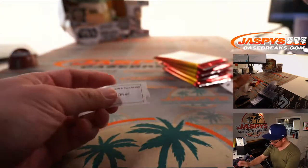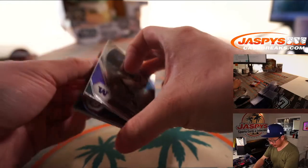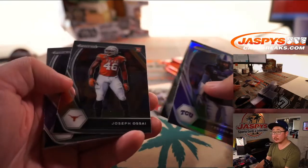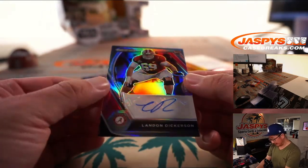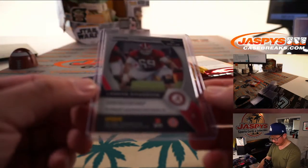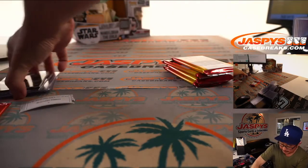All right, Brendan, you're up first. Pack 2. Good luck. So there's the autograph right there. Let's slide that autograph to the back. There's a Devonta Smith, Red Wave. Marquez Stevenson to 249. And behind James Conner is your autograph, and it's going to be Landon Dickerson. Alabama's Landon Dickerson, a big dude. All right, thanks Brendan for giving this a go.